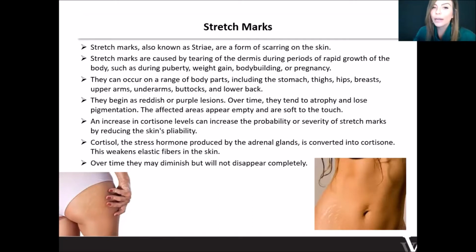They begin as reddish or purple lesions, so they're usually colored. And I always get the question of, is it better to start sooner? If someone has pigmented, or an actual color to the stretch mark, that means, yes, they're newer. So the sooner you can start on them, the better. So they're going to begin as a reddish or purple lesion. That's when you know they're newer stretch marks. And then over time, they tend to flatten and then lose the pigmentation. So it becomes almost like a clear or white appearance to the skin.